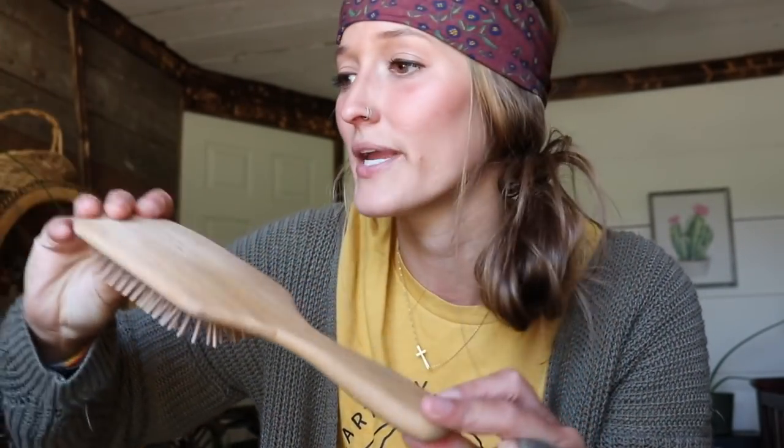And then I also use a bamboo hairbrush, same thing. I can rip this part out whenever I'm done, and I've got the actual brush that can be composted and it will break down. And then same with our deodorants. We get this biodegradable deodorant. It's from Hammond Herbs and all natural ingredients. It's aluminum free, and when I'm done, this entire package is just biodegradable, which is pretty nice.